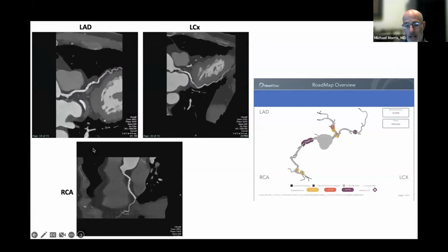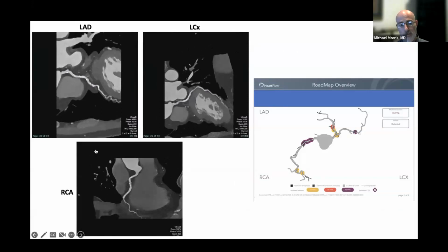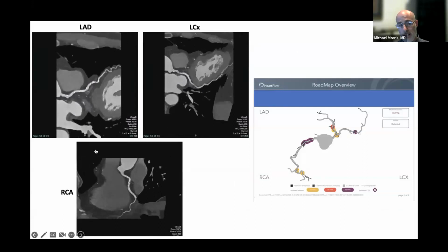So again, after I've reviewed the roadmap and reviewed the calcium score, my next step with my new workflow integrating roadmap is to just look at the MPRs. I review the MPRs first to confirm the presence of significant stenoses in the target vessels identified by roadmap. And if those findings are concordant, then I don't need to pull up my post-processing software.